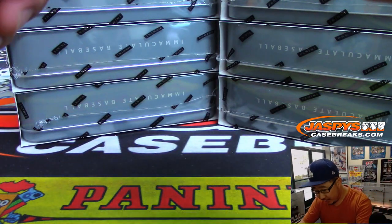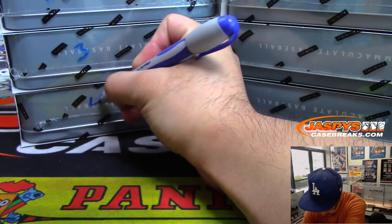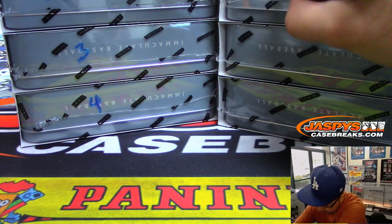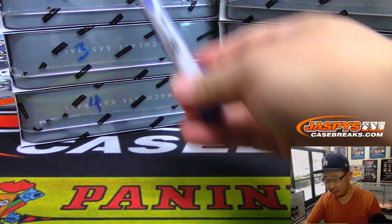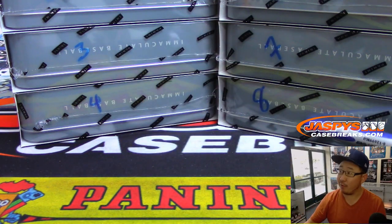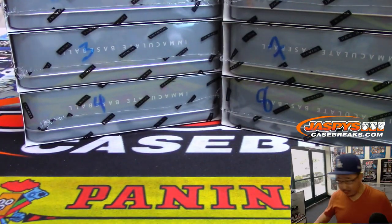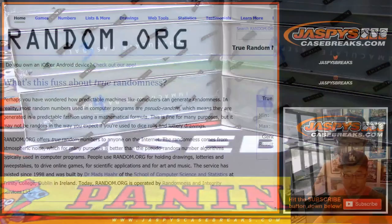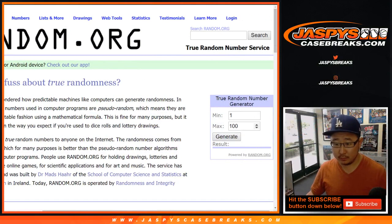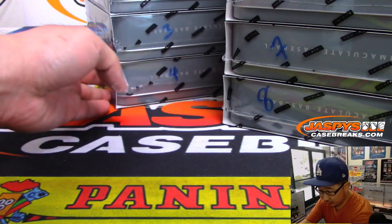So let's number all of these boxes really quick. One, two, three, four, five, six, seven, and eight. So this is break 17. So 17, 18, 19, 20, 21, 22, 23, 24 will all come from the same case, obviously. Now let's generate a number on random.org between 1 and 8. It's going to be box 8, the box right there on the bottom.